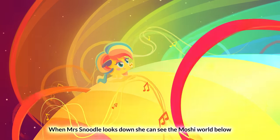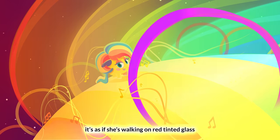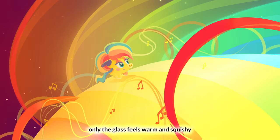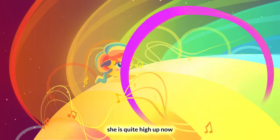When Mrs. Snoodle looks down, she can see the Moshi world below. It's as if she's walking on red tinted glass, only the glass feels warm and squishy. She is quite up high now.